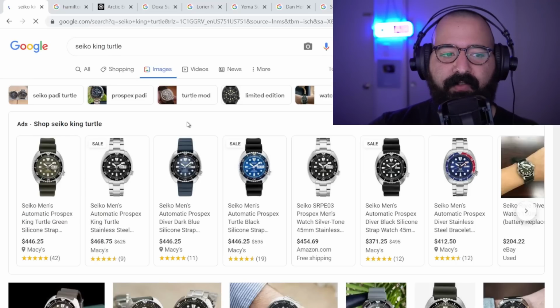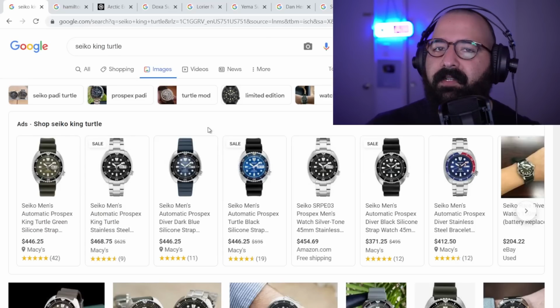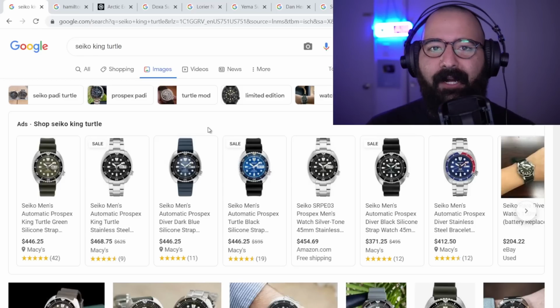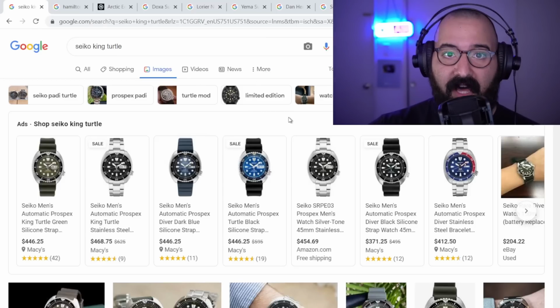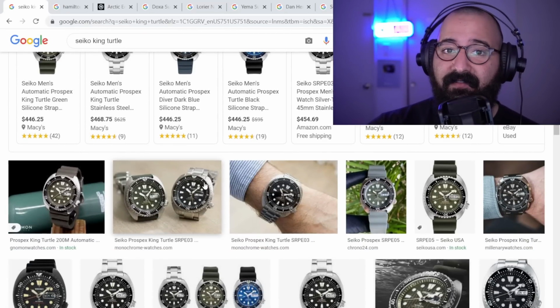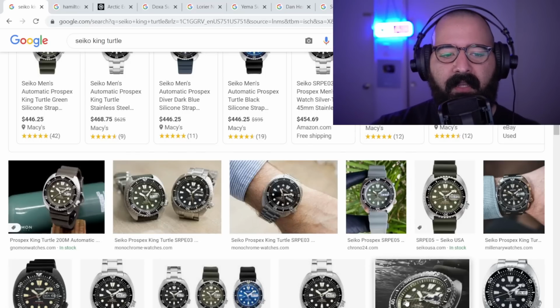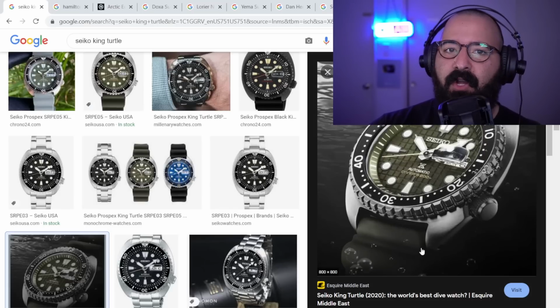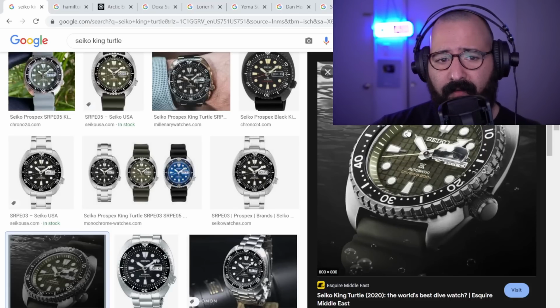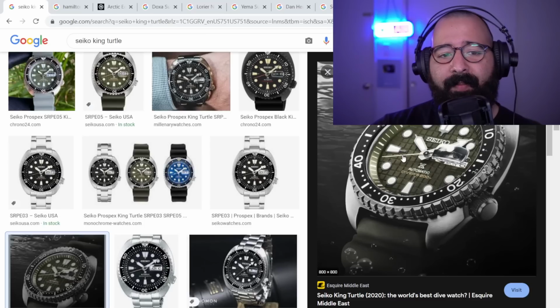Next up, another Seiko. Man, who would have thought there'd be multiple Seikos on this list? Well, it's because Seiko makes a ton of dive watches under $1,000 that a lot of people like. The Seiko King Turtle made waves, no pun intended, a couple years ago when this got released. People were calling it affectionately the Seiko Grenade. Looks really cool with that kind of frag grenade pattern on the dial. I think this is super badass.